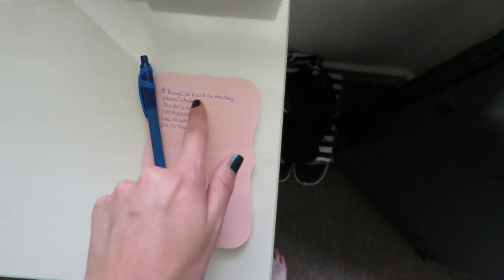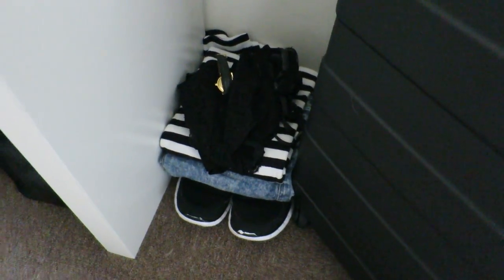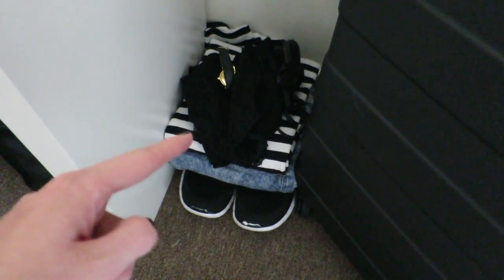I have a list of things to pack on the day, see, very clearly labeled, and then also here I have my outfit for the airport already, including my pants and bra on top just in case I forgot those. I just really like to be organized. Now, I'm sure there's a few things missing. There's definitely a few more things I need to add in, but I reckon I'm definitely more than halfway there, so I should be ready on time, but I'm very much excited about this.